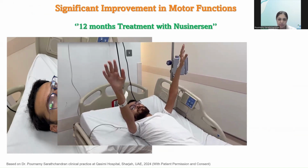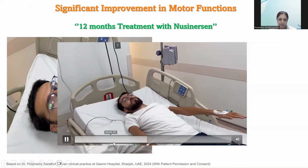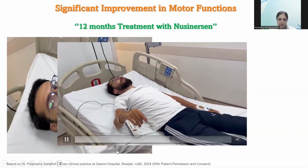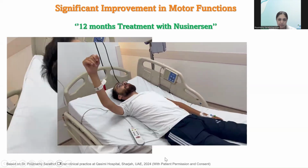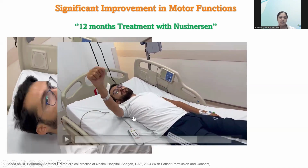Put your hands up. He is able to hold up the limbs for a longer time. Now lift up your neck. Very good, Muhammad. That's great. Alhamdulillah. He's able to lift his neck against gravity as well.